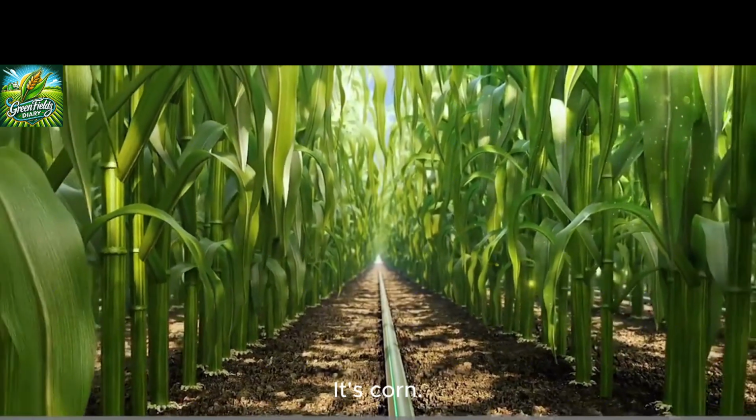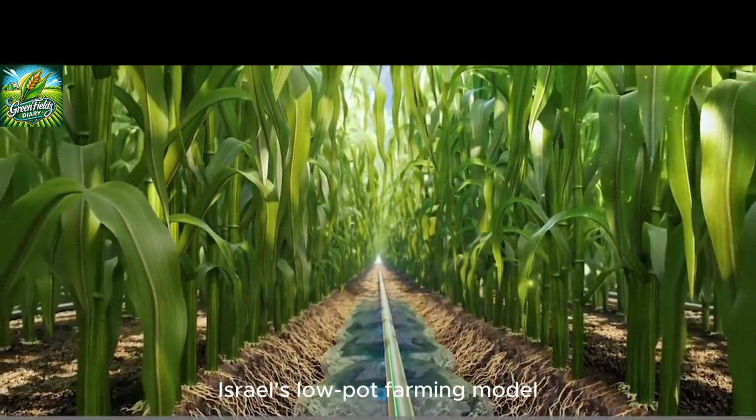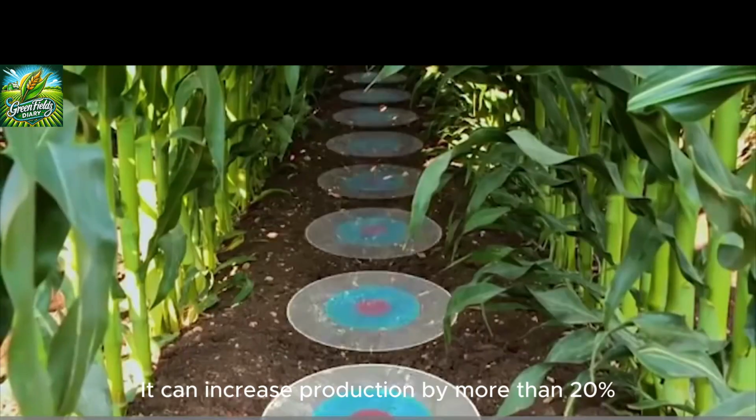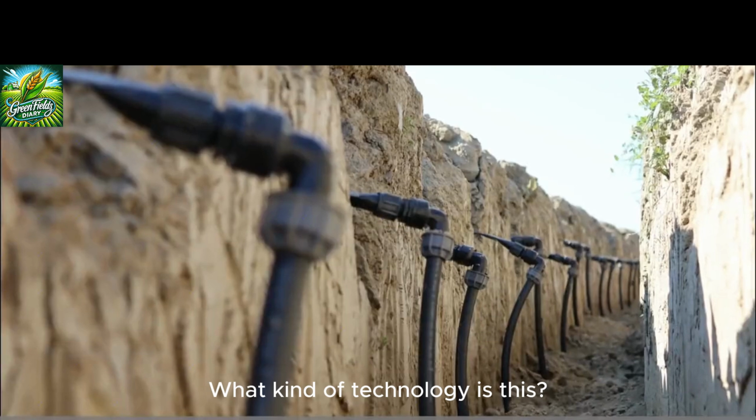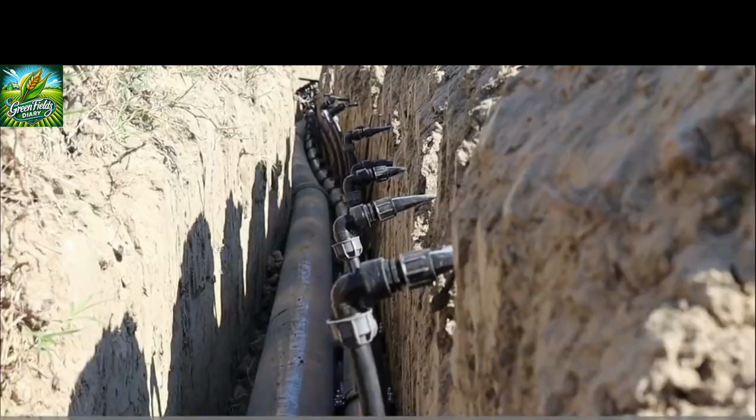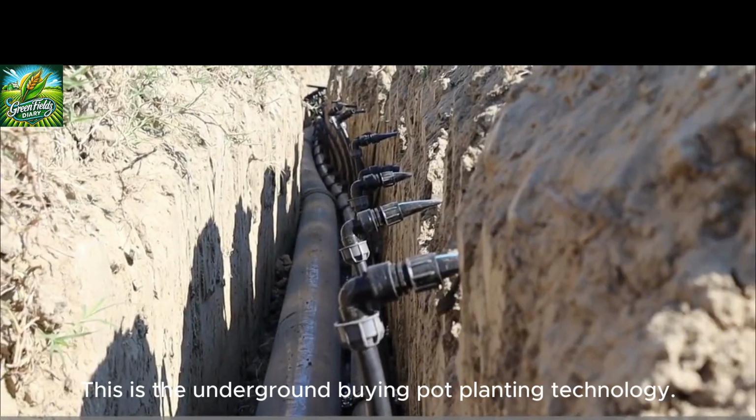It's corn. Israel's low-pot farming can increase production by more than... What kind of technology is this? This is the underground buried pot planting technology.